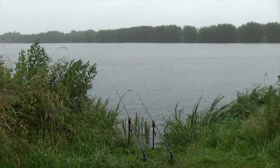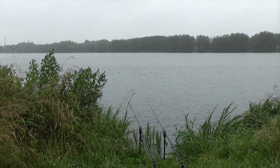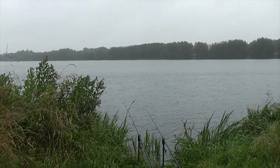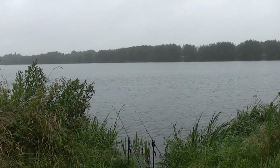Well, you'll have to take it from me, but conditions out there are a lot worse than they probably look from this video. It's that really fine driving rain that soaks everything in seconds, but it's perfect conditions for a big water like this. It's 6 o'clock in the morning, and we're getting towards the end of June now, and I've been up for probably about an hour and a quarter, when I was rudely woken by a lovely mid-20 common, which we'll have a look at in a minute.